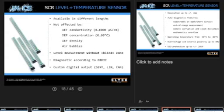The sensor is available in different lengths, and it has been tested for several things. For instance, it is not affected at all by DEF conductivity, by DEF concentration and density. It has also been tested, and we know that it is not affected by air bubbles. Another important characteristic is that we don't have a blind zone. So let me say the first pad is also the first point where I begin to measure. So I can really measure the bottom of the tank.